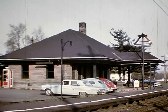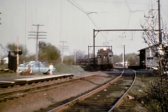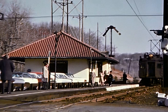Coming into Millington Station. Watch this kid, he's real brave. Whoa! Whoa there. Not so brave. Basking Ridge, eastbound. Parking lot's full.